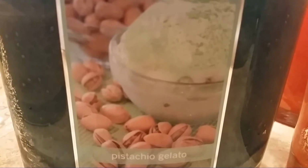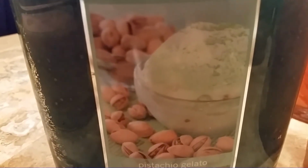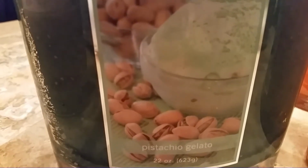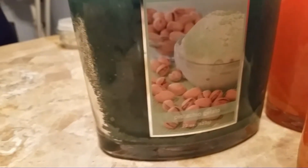But this smells really good. This smells almost more like what I was expecting the almond biscotti to smell like. To me, it smells almost more like a cookie type of scent versus an ice cream. But it smells really, really good. I am really excited to try the pistachio gelato.